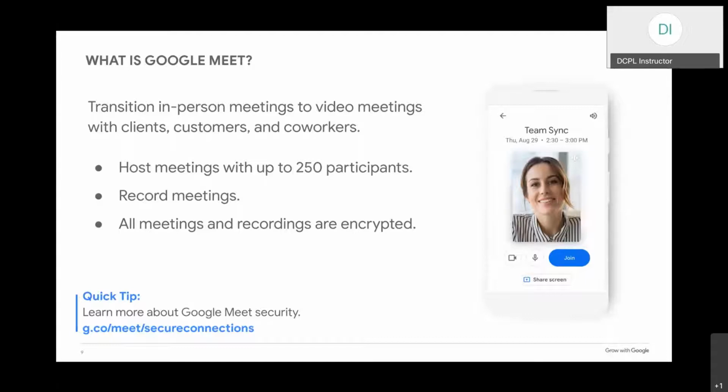And another great thing about Google Meet is it works entirely in your browser. Unlike Zoom and WebEx and some of the others, you don't get that obnoxious pop-up asking you to download the app and install it on your computer and try to run it through it. It simply just works through your browser or through your phone. You don't have to worry about a third-party app to use it.